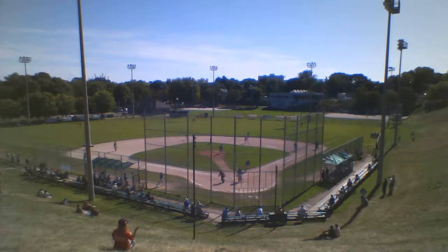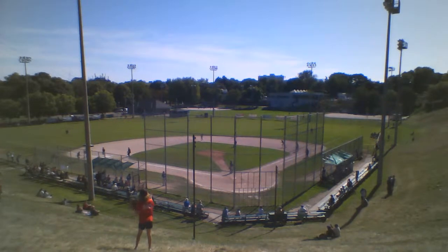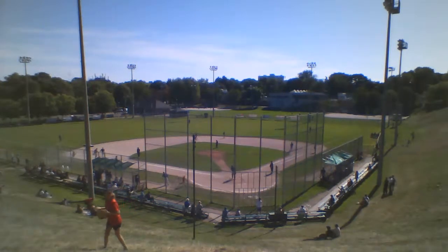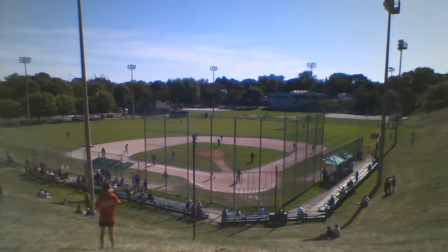Hit on the ground, through the right side, a base hit. Ryan Santos is on his way to third base. Here's the throw to third, safe at third. And the ball gets away. Santos thought about going, but the runner's going to move up to second. The double play is not in order. There's runners on second and third. There's one out. And Jordan Castaldo is coming to the plate.